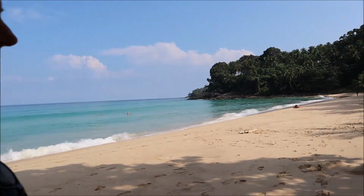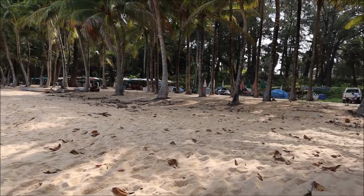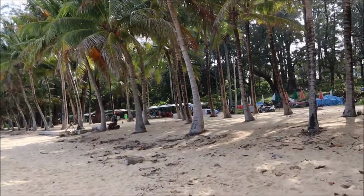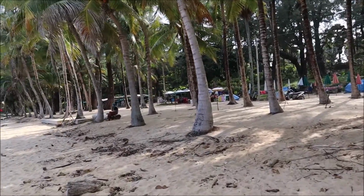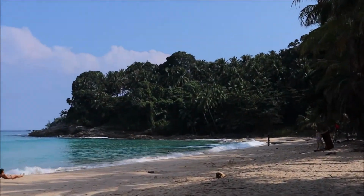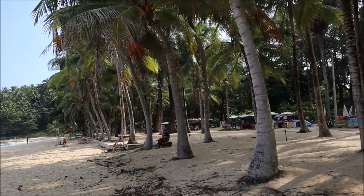But check out these palm trees over here, and these are little family-owned food huts over there. The beach is right there. Isn't that beautiful? Come on. Got the blue turquoise water. We got these palm trees.